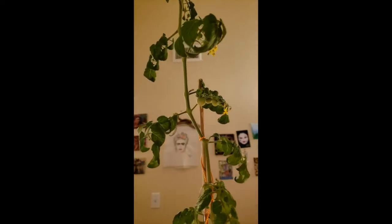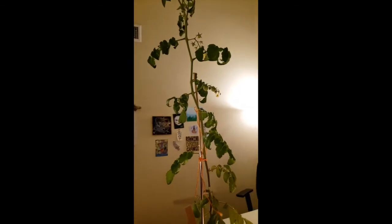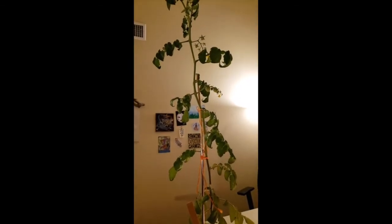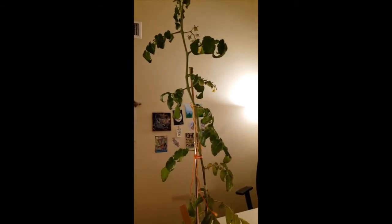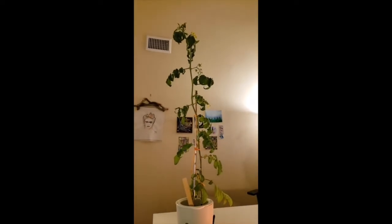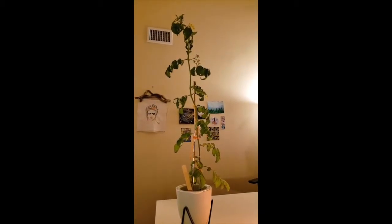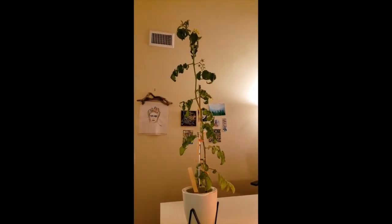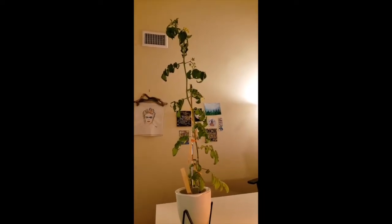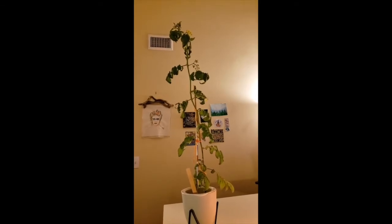So yes, once you are getting flowers and fruit like this, you want to make sure that you up the food. So you want to make sure that you are giving it food a few days in a row and then give it water only. So what I've been doing is the plant food Monday, Tuesday, Wednesday, then Thursday I'll do just water. And the plant is so big that it is consuming all of the water that I'm giving it.